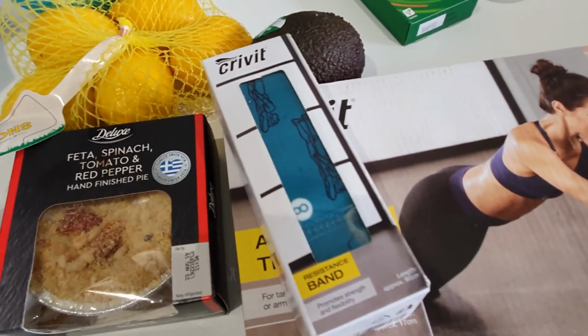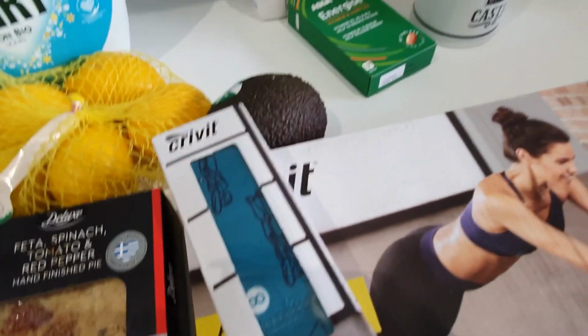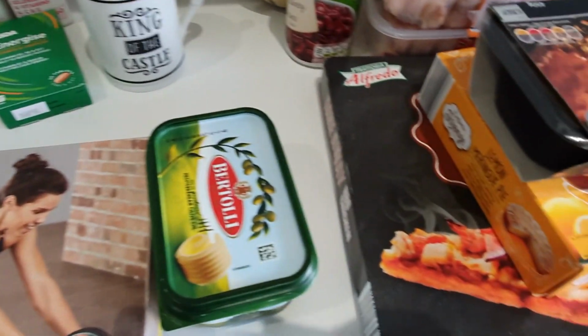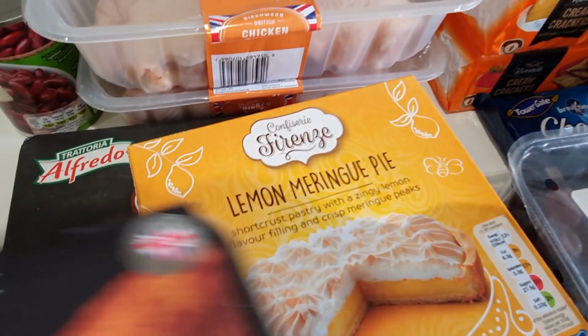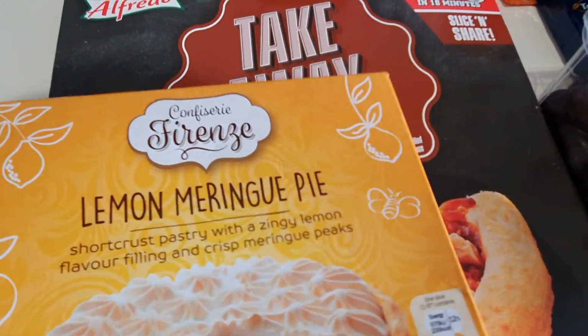This was also £1.99. So you know, in the middle of the shop, there's usually like a large mystery aisle. It just has all these random goodies. This is the kind of naughty pleasure section. So I've got sticky toffee pudding. Also got the lemon meringue pie, as I love lemons. Anything lemons I love.